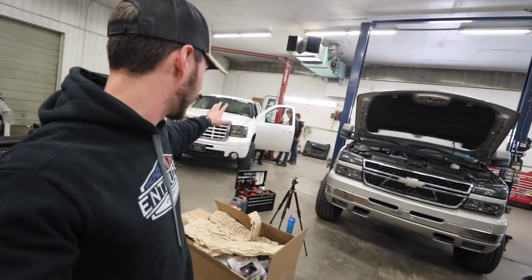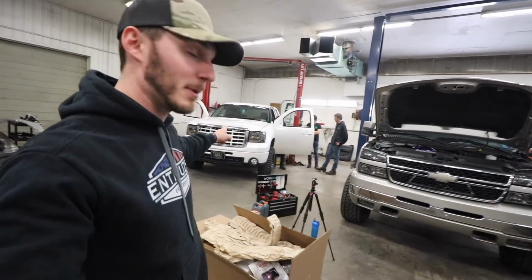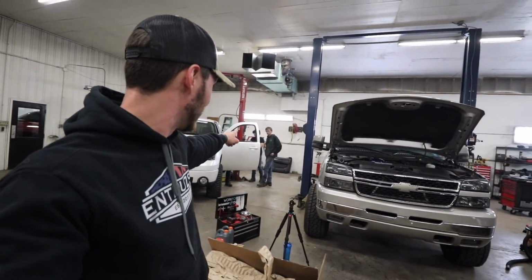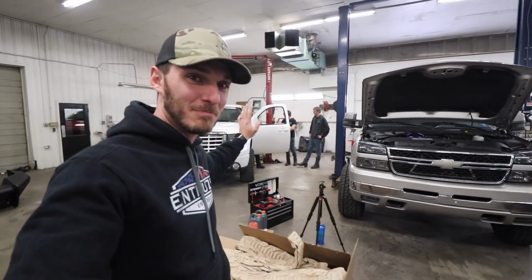Got Jamie over here actually installing an aftermarket set of mirrors on a customer's LMM that was picked up here not too long ago. Very nice truck, got some color match there. There's Josh right there, he's in the hoodie. Say what's up, buddy. And we got Caleb hanging out over here too. The whole LRA gang is in the building.